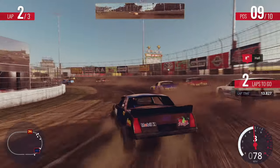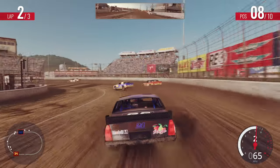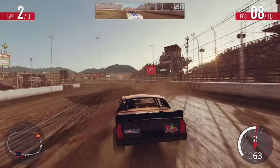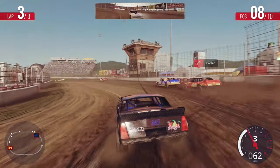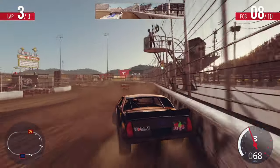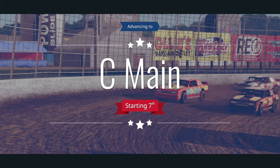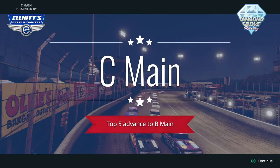Just two more laps. One more time around, it's the last lap. The checkered flag is in the air. Great job to all the drivers. So quick. Let's take a look. Think top five move on? I think I went down 75. That was pretty loose. The CNA is up next.